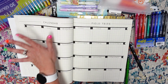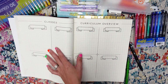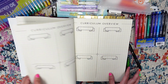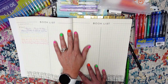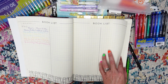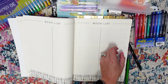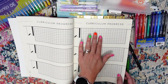Blank pages. I wrote the months on here. Are you impressed? Classes, curriculum overviews. Wait, I think I missed the attendance page. Attendance page if you need to track that. Curriculum overviews, which I probably will fill out. I have used this book list, as you can see. I started in May and then kind of went through to June, and I'm using that, and I like that. So good job, me.